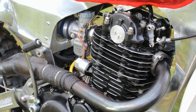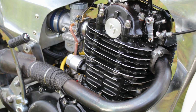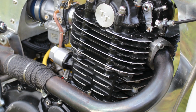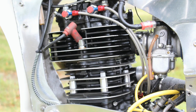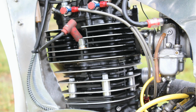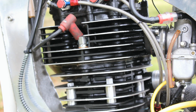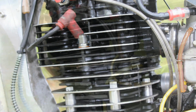And also to shed precious grams of weight from this motor, it's also undergone some surgery to have every second cooling fin machined off the cylinder, which I'm sure has absolutely nothing to do with the actual performance or running of the engine, but it's more than likely that it's been done just to further reduce the overall mass of the engine. But it certainly gives the motor a totally different look from its stock factory manufacture.